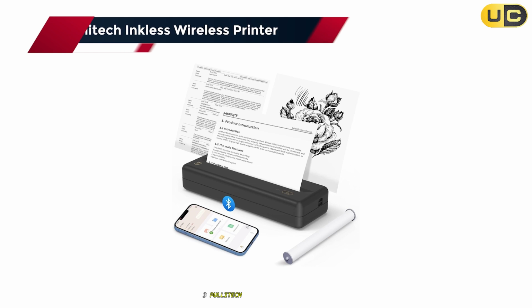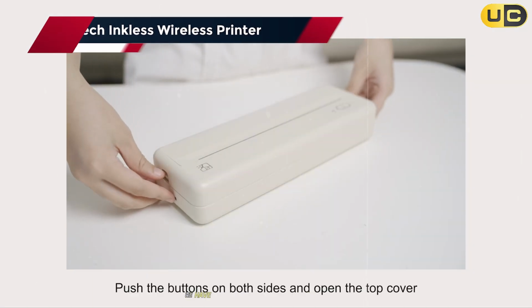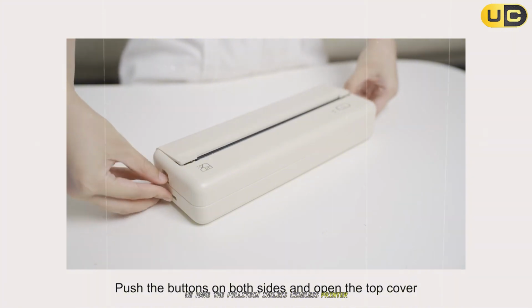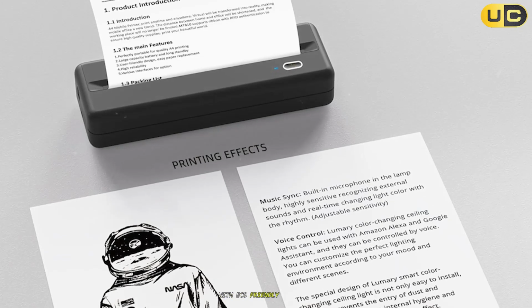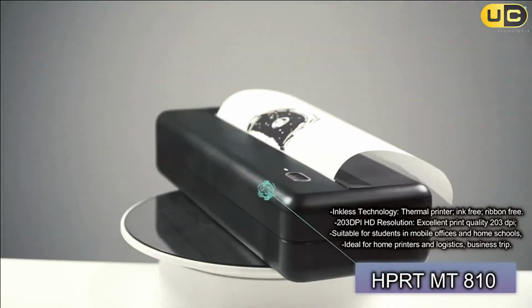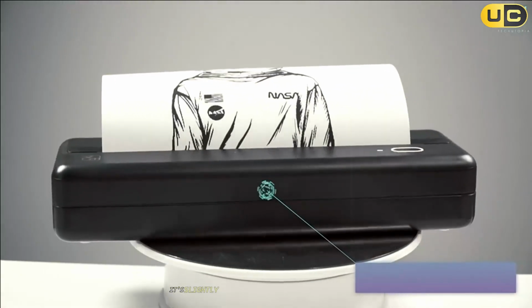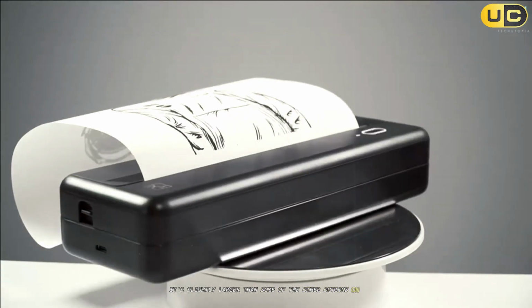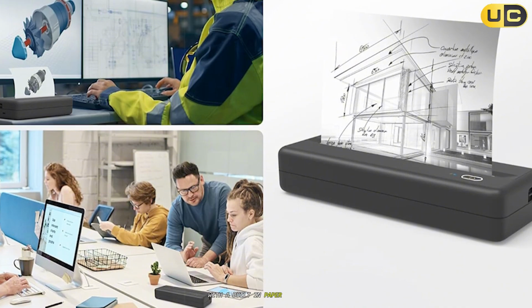3. Pooolitech Inkless Wireless Printer. Breaking into our top 3, we have the Pooolitech Inkless Wireless Printer. This device promises to combine high-quality printing with eco-friendly operation, and we're pleased to say it delivers on both fronts. The Pooolitech printer immediately stands out with its unique design. It's slightly larger than some of the other options on our list, but it makes good use of that extra size with a built-in paper roll holder.